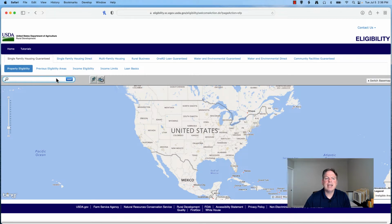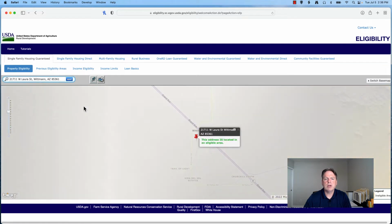It's going to take you to this address bar. I already found an address in Wittman. You press go and it says this property is located in the available area.